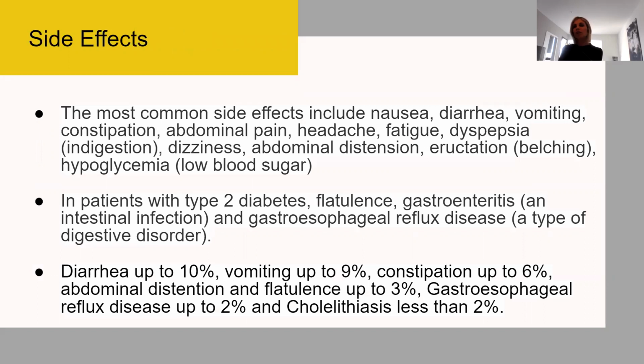Most common side effects are GI: nausea, diarrhea, vomiting. Some people had dizziness, fatigue. People who went on this with type 2 diabetes had side effects of gassiness, gastroenteritis, reflux. And I just noted down here the percentage of the side effects, but really the GI side effects were the most common.